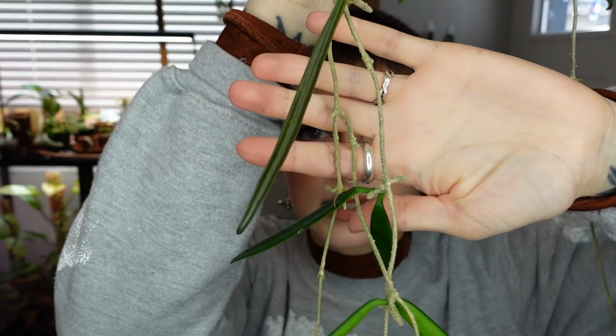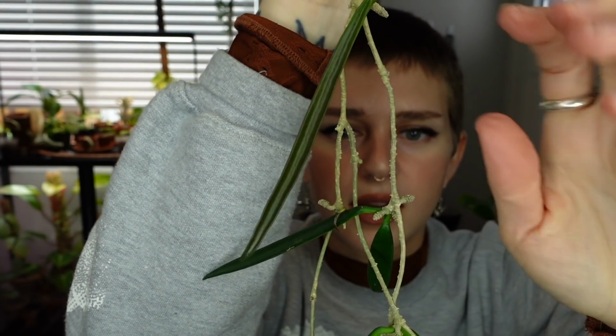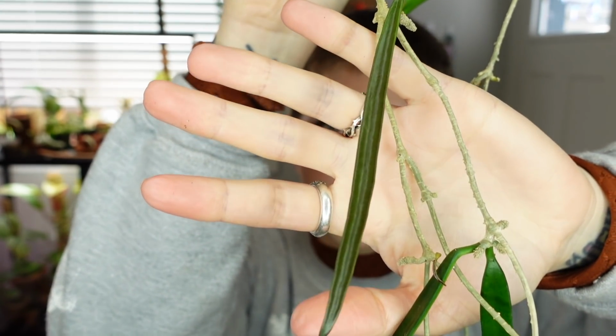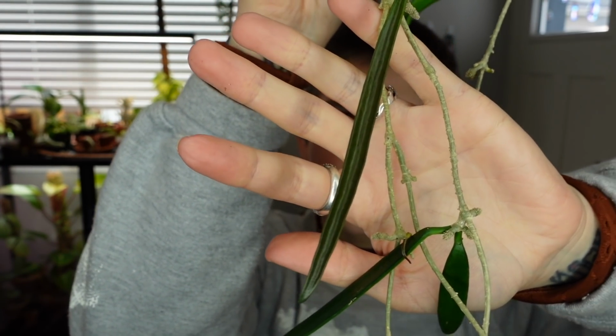However, recently, like within the past month, I have started spraying this with orchid spray, and it has started taking off for me. Okay, so this right here is a new leaf that is still, honestly, still coming in, and this leaf looks like it's going to be pretty darn big. Like I said, it's still growing, but it's already looking amazing. I love it so much.